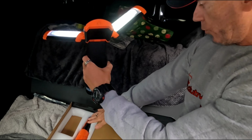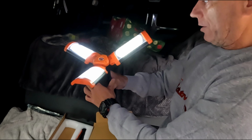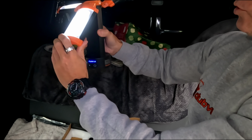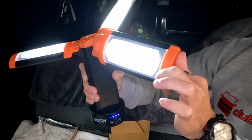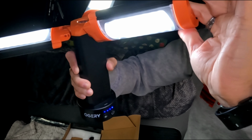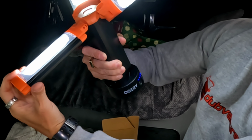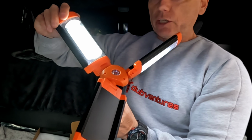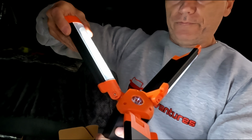Now, we've got a tripod here. I am going to get this out in a minute so I can show you. But the good thing is, it also twists. So we can have the light shining in different directions. It doesn't have to point in anyone's faces. It could be tilted to adjust what you want to see.